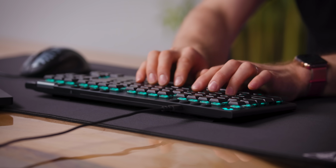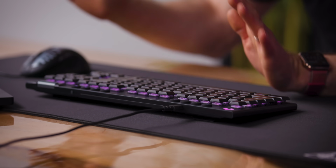Even though I have been doing a lot more gaming lately, I also type a lot at my computer. So it's a consideration for me no matter what. Let's go ahead and fire up a game though, shall we?